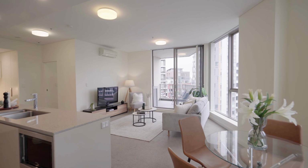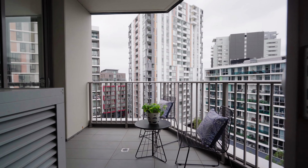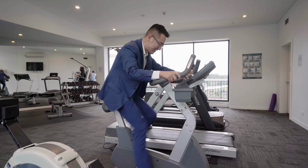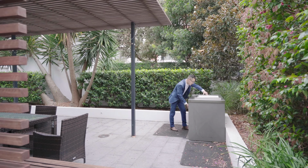Perfect corner block with an abundance of natural light. The combined lounge and dining area flows seamlessly to a large open balcony, plus resort facilities, including a fully equipped gym, indoor and outdoor swimming pool, on-site building manager service, and barbecue facilities.